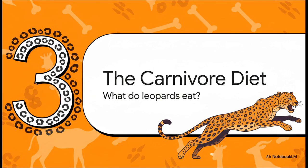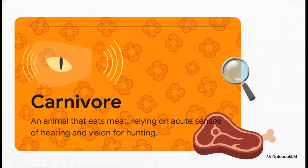Which perfectly sets up Section 3, the carnivore diet. What do leopards actually eat? Well, they are obligate carnivores, meaning their survival hinges entirely on eating meat. To get that meat, they execute these incredibly complex, sensory-driven hunts. They rely heavily on super acute hearing and pristine night vision to track down their next meal across all those vastly different terrains we just talked about.